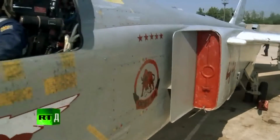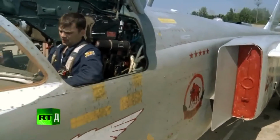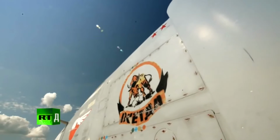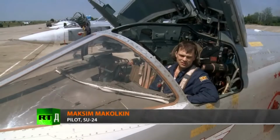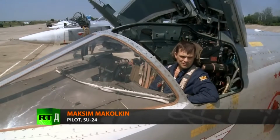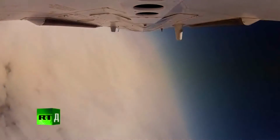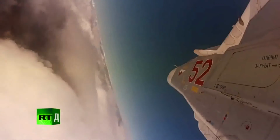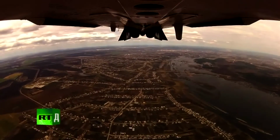The bull or buffalo is a symbol of strength and power. The beast has no natural enemies. My first flight in this aircraft went well, and my colleagues congratulated me. In keeping with tradition, they all sat on the nose wheel. I was left with very warm impressions and memories of that flight. In combat mode, the Su-24's wings are swept back, almost flat against the fuselage. This reduces drag, allowing for much greater speed and maneuverability.